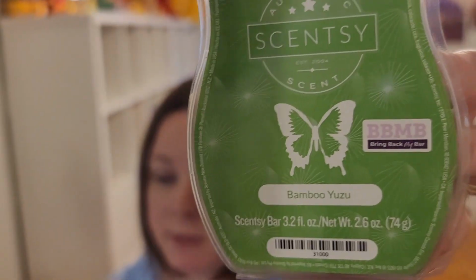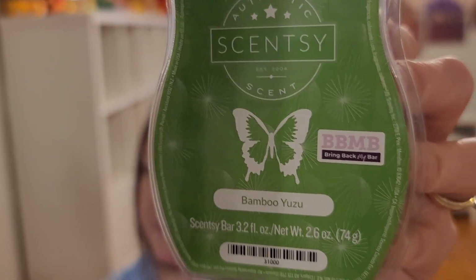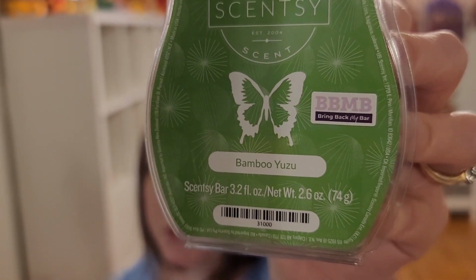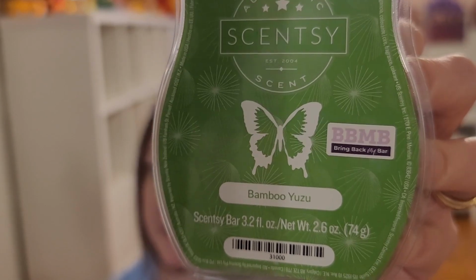Okay, let's get started. We're going to go alphabetical here, and we are going to start with Bamboo Yuzu. Imagine a Japanese garden as you breathe in dewy bamboo, tranquil lotus flower, and fresh yuzu with a hint of sage. So, I'm kind of expecting a little bit of a green scent to this, kind of similar to what we had in the scent of the month fairly recently. Let's see what I get.